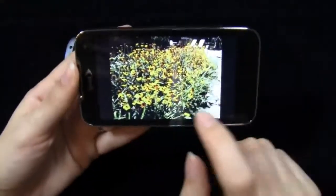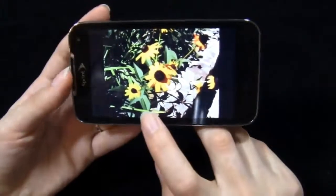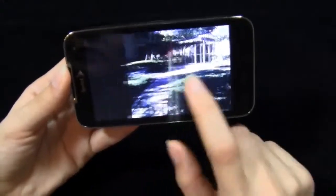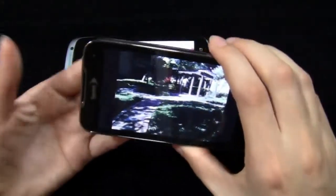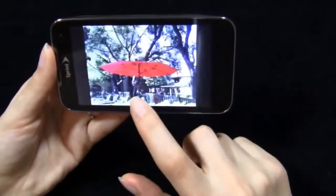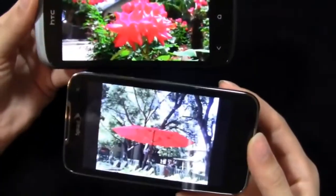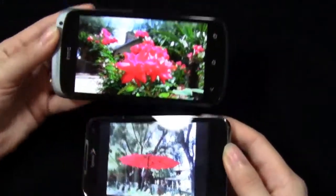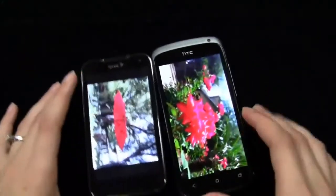Now, the LG Viper takes decent pictures. Of course, you can see this is extremely blurry because the autofocus did a horrible job. It takes fairly decent pictures, and I don't have a lot of complaints for the price of the phone. $80 on contract, standard 5 megapixel camera. But when you compare these reds to the 1S, there's absolutely no competition. The 1S just blows the Viper out of the water in terms of picture quality.